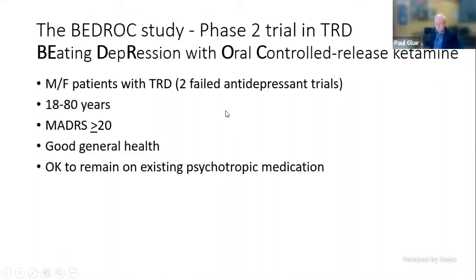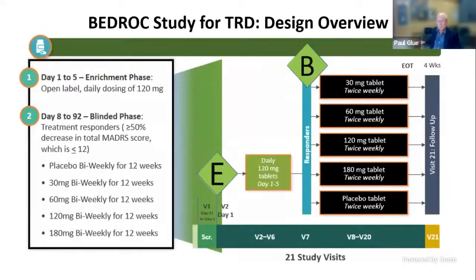So the next step in the project was to develop a phase 2 protocol to evaluate these controlled release tablets in patients with treatment-resistant depression. This is how we came up with the acronym Bedroc, and the inclusion criteria here are pretty standard ones for TRD studies. We had 3 phases in the study: an initial screening. Patients who were accepted beyond screening had a 5-day enrichment phase where they were given 120 milligrams each day for 5 days. We then looked at them the next Monday on day 8.